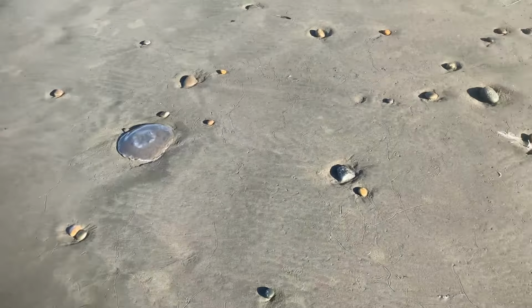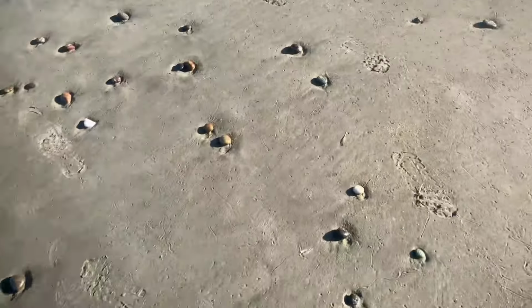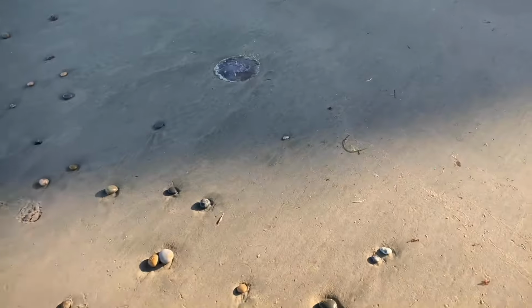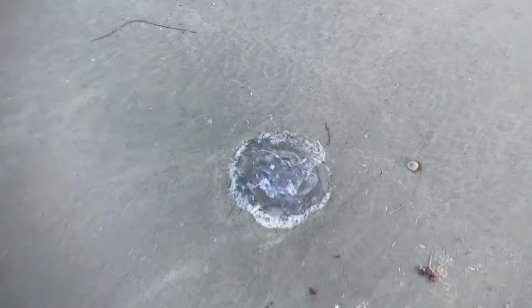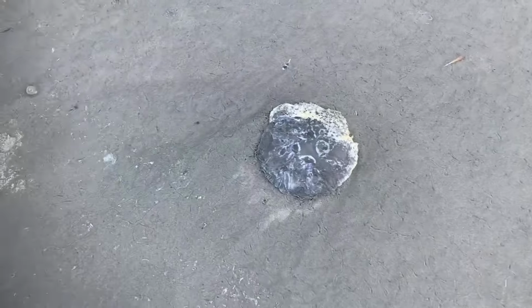Whoa, there is just jellyfish everywhere. These are humongous. I'm gonna have to find out what type these are, maybe why they're washing up. They look alive. I'm not a jellyfish expert, but they still have good color to them.